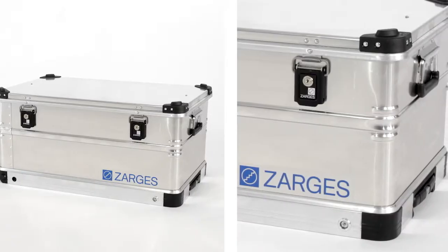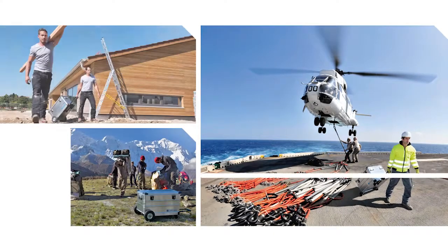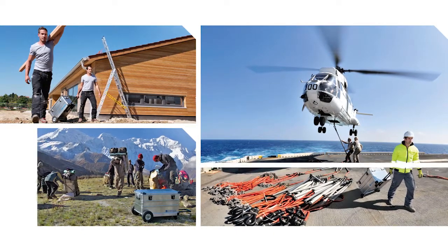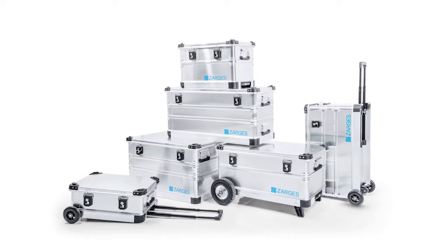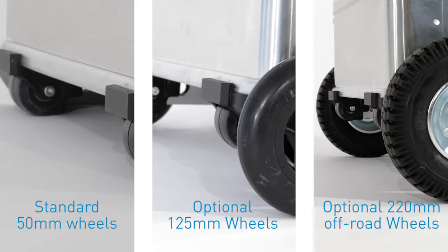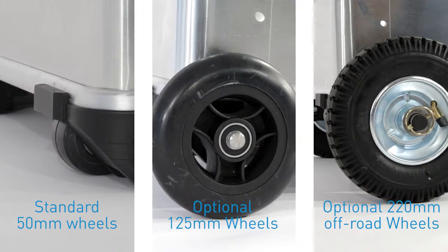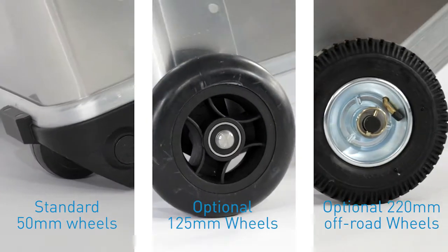Introducing the K424 XC from ZARGES. Wherever you're heading, from the highest mountain to the remotest sea, from film stars to fast cars, whatever you're protecting, wherever it has to go. On location with a choice of standard fit 50mm wheels or custom fit 125mm or 220mm all-terrain wheels.